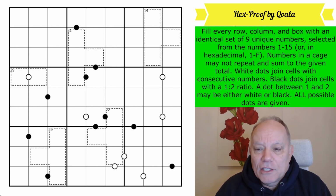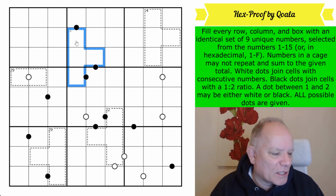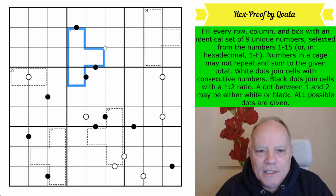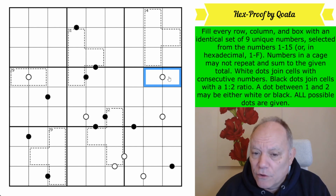So the cells in each cage must sum up to the total given, and they don't include any repeats. And these are numbers, obviously. I can't call them digits. I suppose I can call them digits if we're using A, B, C, D, E, F. I don't know if they count as digits in whatever one would call technical terms. Right, so it's normal killer rules.